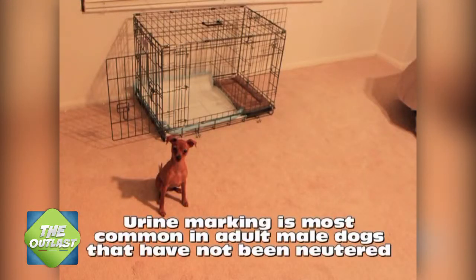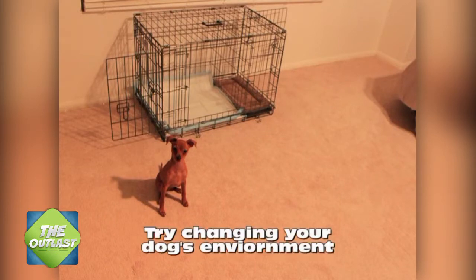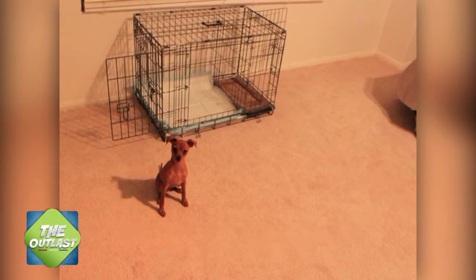Urine marking is most common in adult male dogs that have not been neutered. However, it can also happen with other dogs too. To help avoid this annoying problem, try changing your dog's environment so they do not come in contact with the things that are triggering the marking. If urine marking or urinating from excitement or intimidation continues, we recommend that you see your veterinarian or a certified animal behaviorist or a dog trainer. Separation anxiety is also another behavior that may cause your puppy to have accidents and may require professional help.